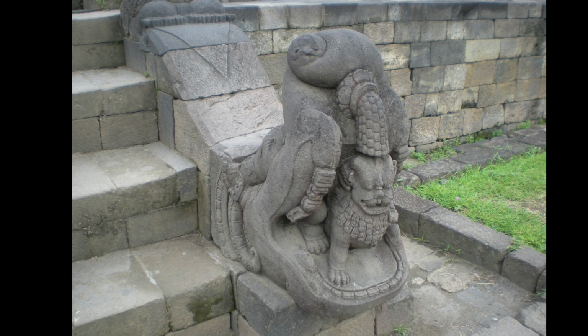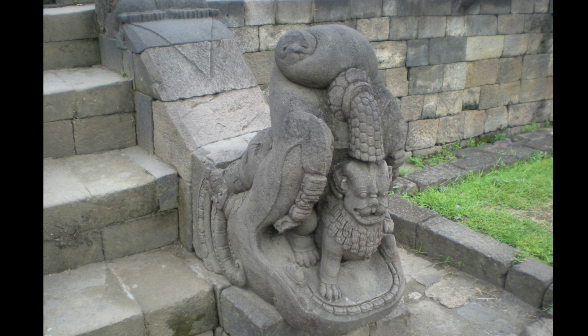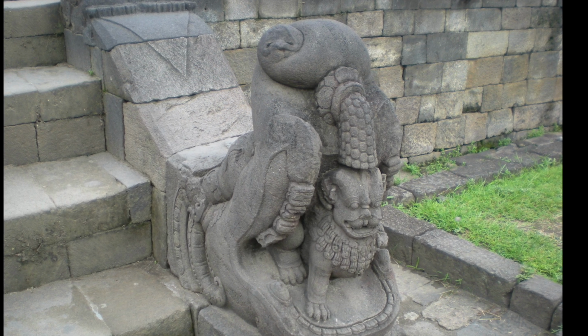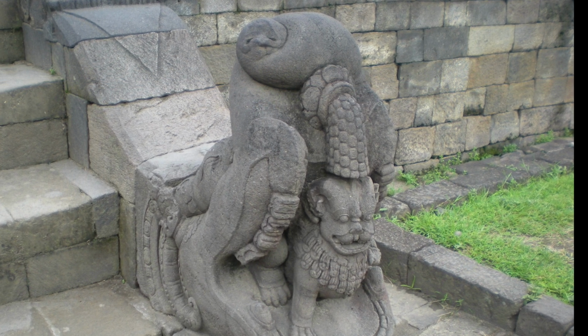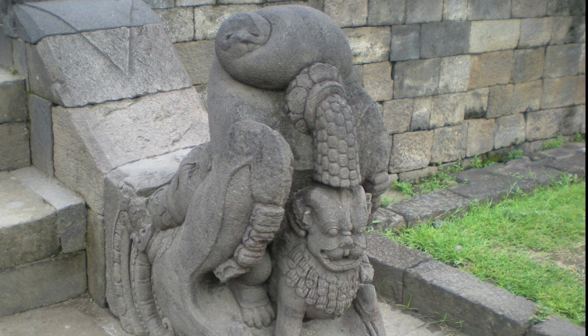Makara in Sanskrit means sea monster or crocodile. This makara is part of a staircase at Borobudur. Inside the mouth of the makara sits a lion, and under the trunk of the makara is a string of pearls. At Borobudur, we also see makara heads at the ends of the arches that frame the Buddha.